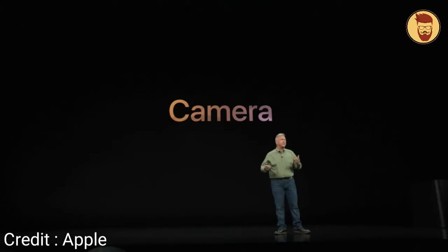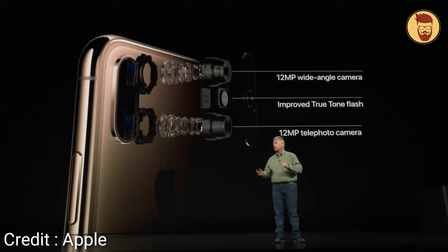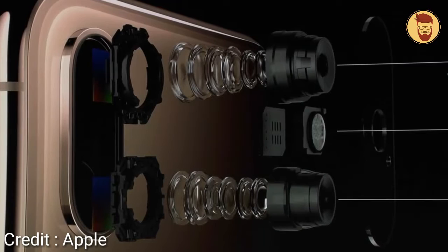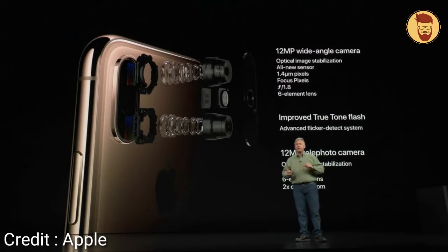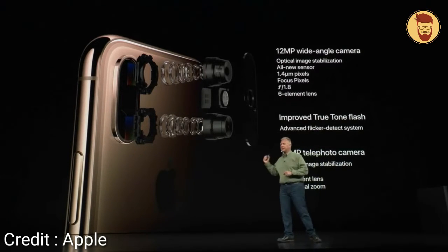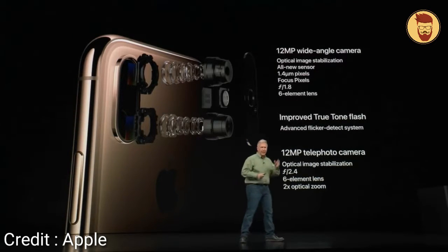We all love the cameras in our iPhone. It has a 12-megapixel wide camera, a 12-megapixel telephoto camera, and an even more improved True Tone flash. That 12-megapixel wide camera has a new sensor, a larger sensor with bigger, deeper pixels. It has optical image stabilization and our fast f1.8 aperture. The telephoto camera is also a 12-megapixel camera, also optical image stabilization, f2.4.